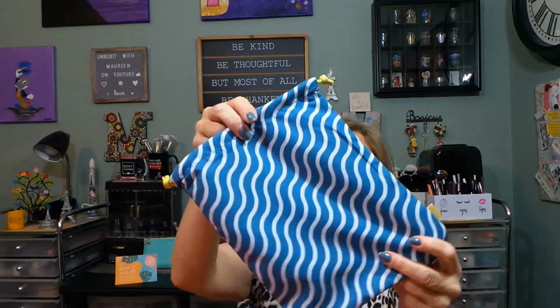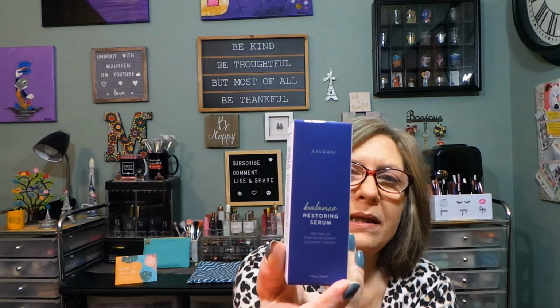Once again, here is the bag. Like I said, I love these bags. Reuse them. And let's see what we have here. Avrani Balance Restoring Serum, Tea Tree Oil, Chamomile Flowers, and Cucumber Extract. What? Let me see. So this is the one side of the box. This is the other. I guess the English side helps. This is nice. This is a serum oil. Is that what that was? Restoring serum. Let's see what you look like.